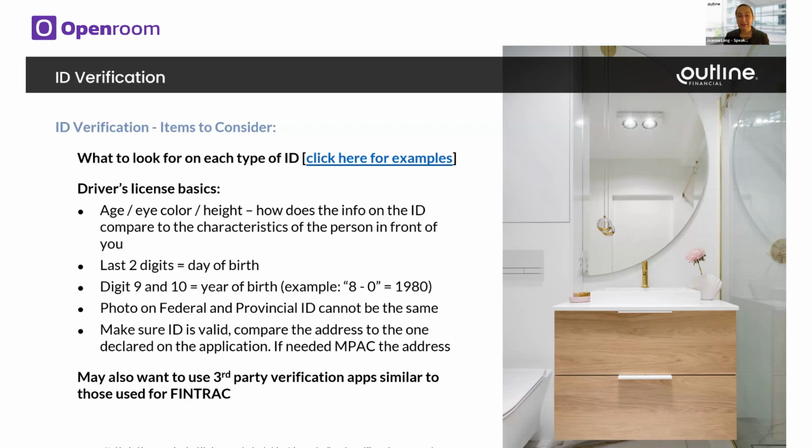If you get one thing out of ID verification, it's the next thing. Keep in mind that provincial and federal ID can never have the same picture. When you go to the province of Ontario and they take your photo, you're standing in front of that screen and it's going to go on your health card, your driver's license, your Ontario ID. But when you go to get your passport, you have to take a photo somewhere else and bring it to apply for a passport. So it's humanly, physically impossible to have the same photo on both. Okay? That's a really easy one.